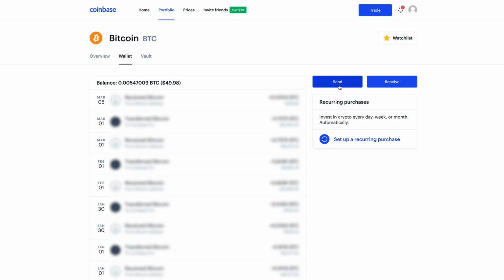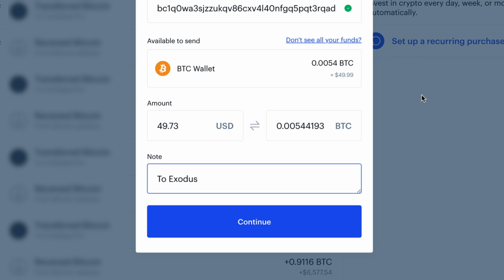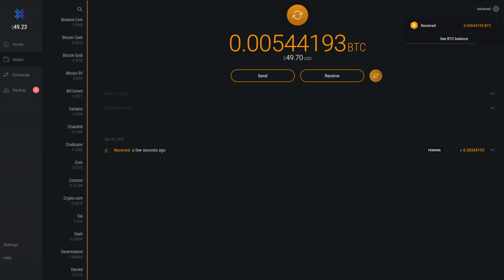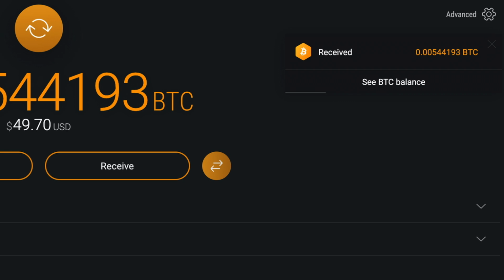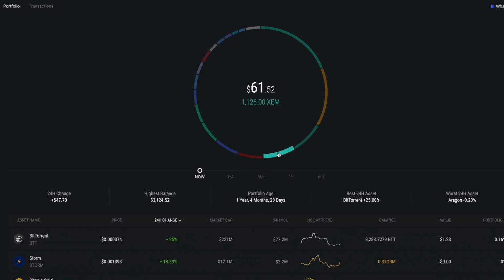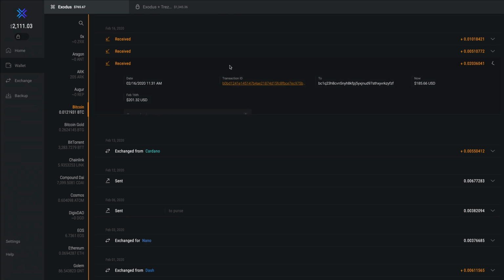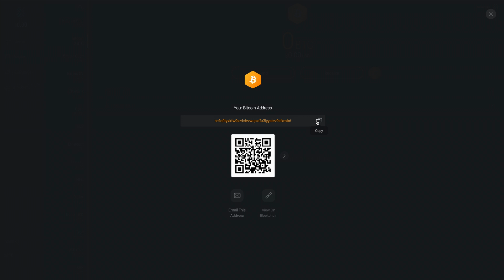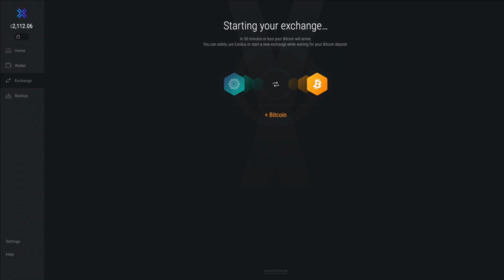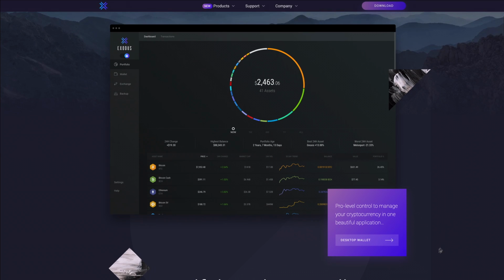Hey everybody, we're going to quickly show you how to send your crypto from your Coinbase account to Exodus. Moving your funds from a Coinbase account to a wallet like Exodus means greater privacy and complete control over your funds. This means there are no deposit and withdrawal limits with Exodus, no frozen accounts, no one telling you where or when or to who you can send your money. You are in full control of your cryptocurrency.